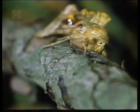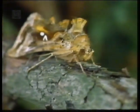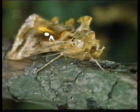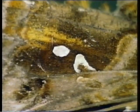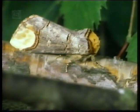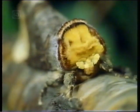The beautiful golden Y mimics nothing. With tufts of hair to break up its outline, it looks like anything but a moth. Close to, perhaps, it could be mistaken for a mildewed leaf. But close or distant, this is a broken silver birch twig, the disguise of the buff-tip moth.